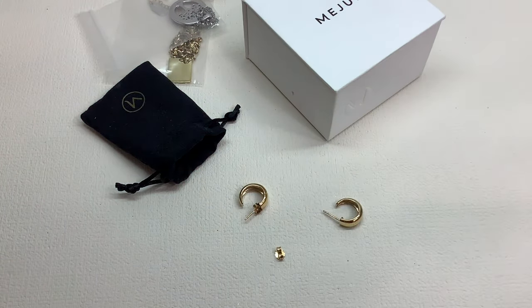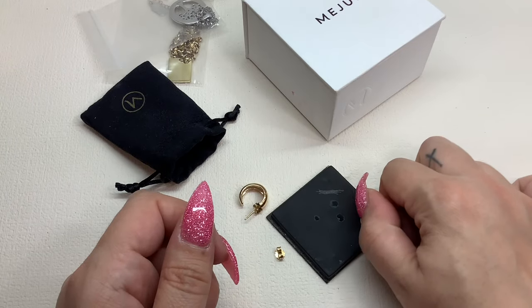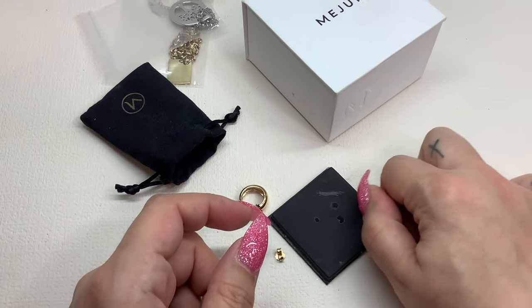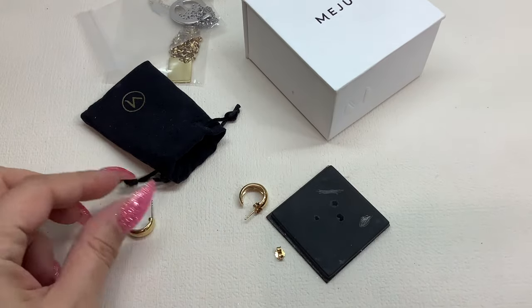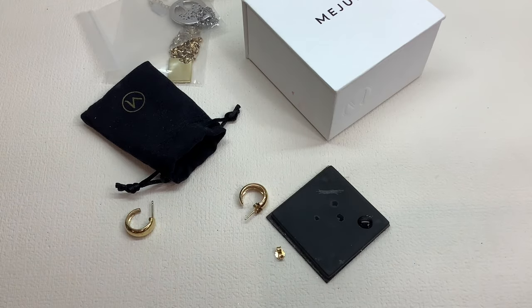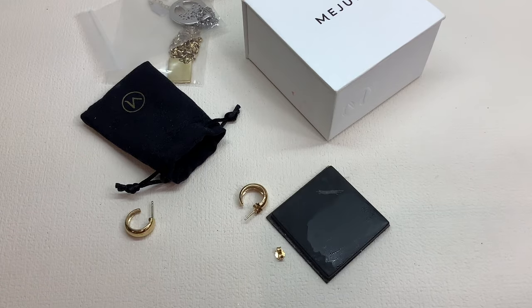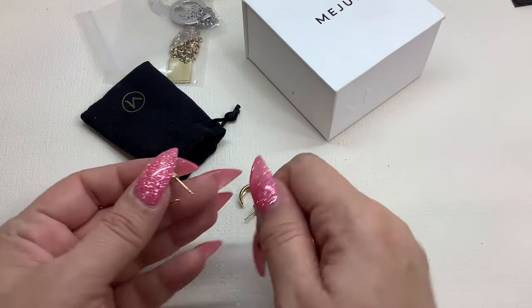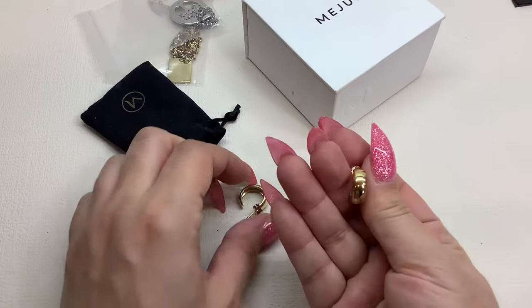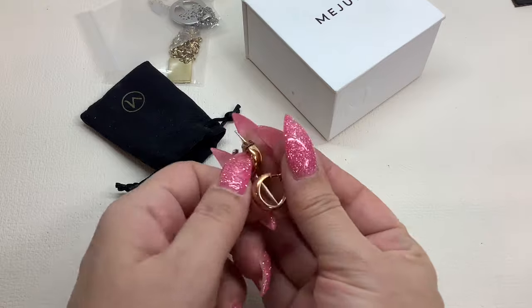925. So let's do a little test quick. So these should test as sterling. Yes, we do have some blue coming through. So very cool. Really pretty. Vermeil hoops, open hoops, post back. They probably need a little bit of a polish, but really pretty.